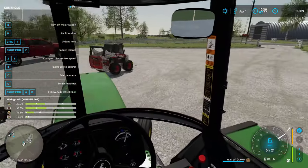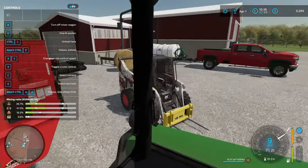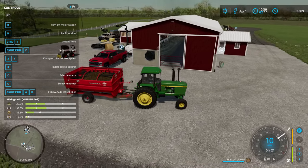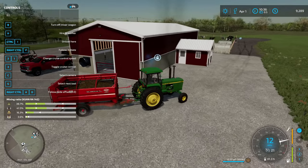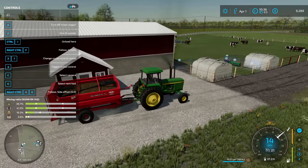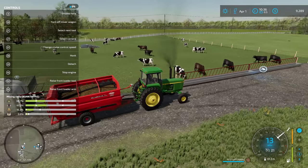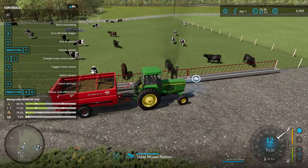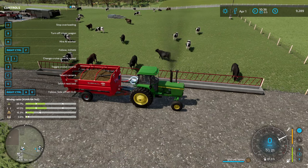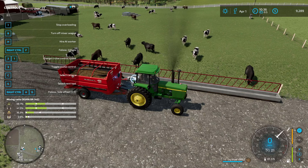Now that we have a fully correct mixed wagon of mixed rations, let's get these moo-moos fed. And I'm trying to stay out of Corey's way because he's got the cattle trailer hooked up to his truck right now, since they're going to start shifting over some of these cows to get their hooves trimmed. But look at all them moo-moos. They're ready to eat. Oh boy, they're seeing that the food truck's here. Come and get it.